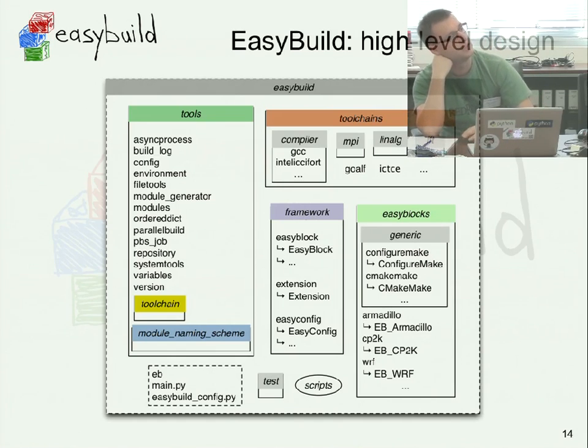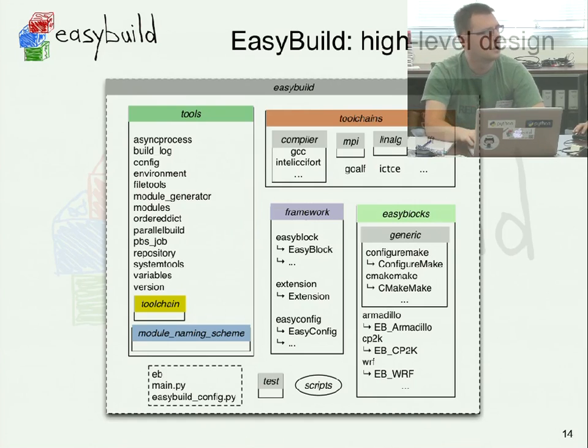And then you have the tools package, which has a whole bunch of Python modules that offer supporting functionality. You have the toolchain package, which is kind of separate for that, so it specifies how to use a particular compiler, how to use a particular BLAS library, and so on. And this is one of the parts where you can just plug in stuff and it will use it. The easyblocks package is kind of on the side. So here all the Python modules that implement build procedures are hosted, either in the generic sub-package or just directly in the easyblocks package.